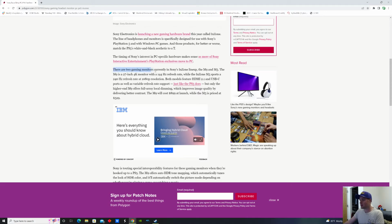There are two gaming monitors currently in Sony's InZone lineup, the M9 and the M3. The M9 is a 27-inch 4K monitor with a 144Hz refresh rate, while the M3 sports a 240Hz refresh rate at 1080p resolution. Both models feature HDMI 2.1 and USB-C ports, as well as variable refresh rate support, just like the PS5 does. But only the higher-end model offers full array local dimming, which improves image quality by delivering better contrast. The higher-end model will cost $899 at launch, while the other is priced at $529. I gotta say, that's a little pricey right there.